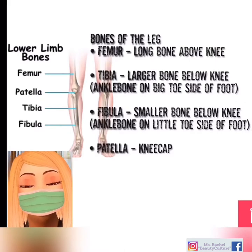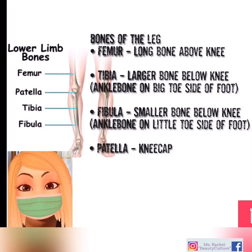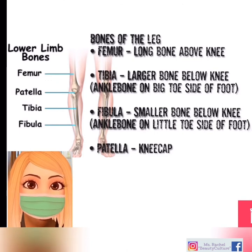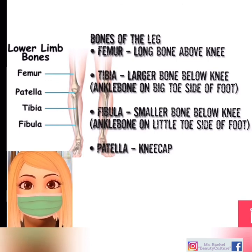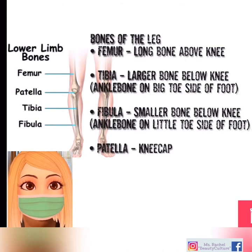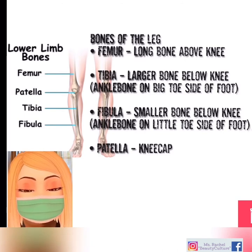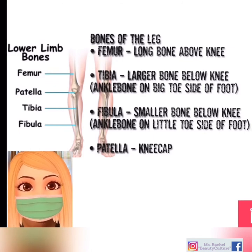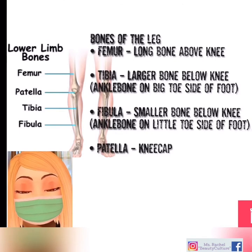You have four bones in the leg. You have your femur, which is the long bone that forms the leg, and it's above the knee. Your tibia is the larger of the two bones that form the leg below the knee. The tibia may be visualized as a bump on the big toe side of the ankle. Your fibula is the smaller of the two bones that form the leg below the knee. The fibula may be visualized as a bump on the little toe side of the ankle.